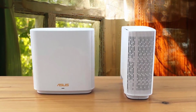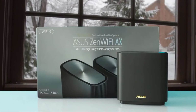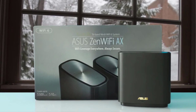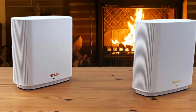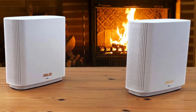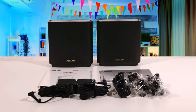The Zen Wi-Fi XT8 is capable of wireless speeds up to AX6600 with a tri-band setup. That's 574 Mbps at 2.4 GHz, as well as 1201 Mbps and 4804 Mbps on its two 5 GHz bands. While most connections today max out at 1 Gbps, the Zen Wi-Fi is ready for the future, with a 2.5 Gbps input for faster internet speeds, or more realistically, a fast wired home network.